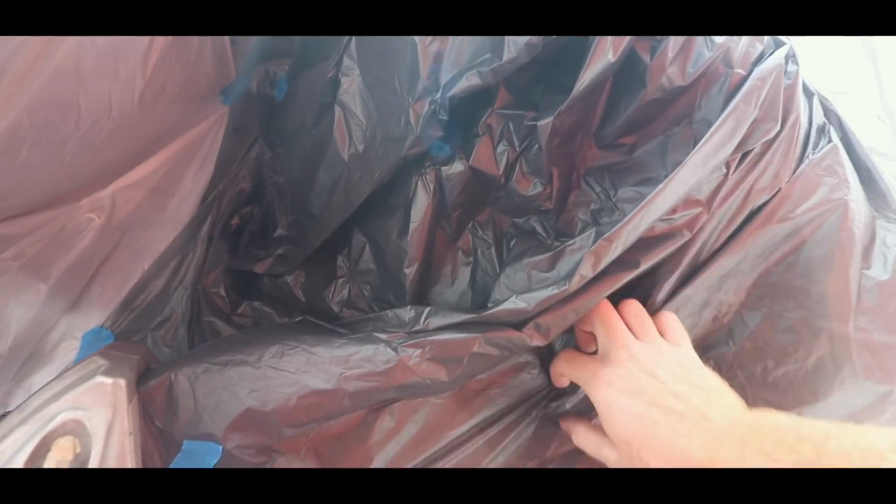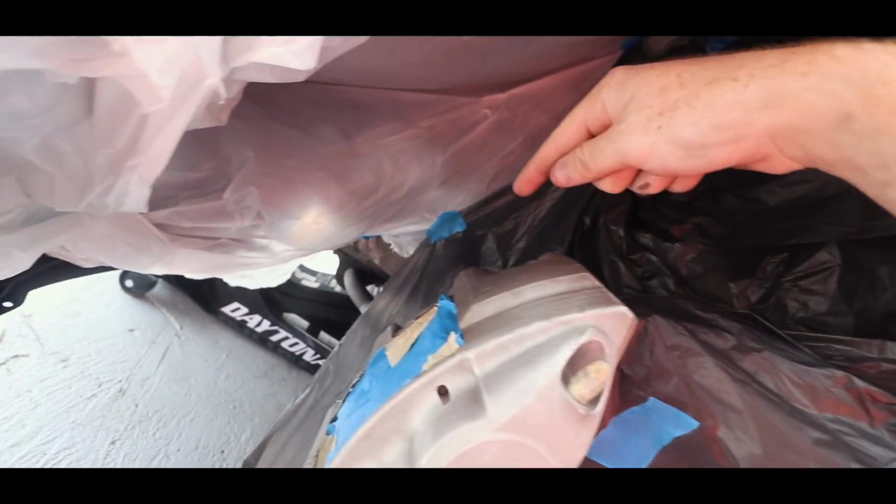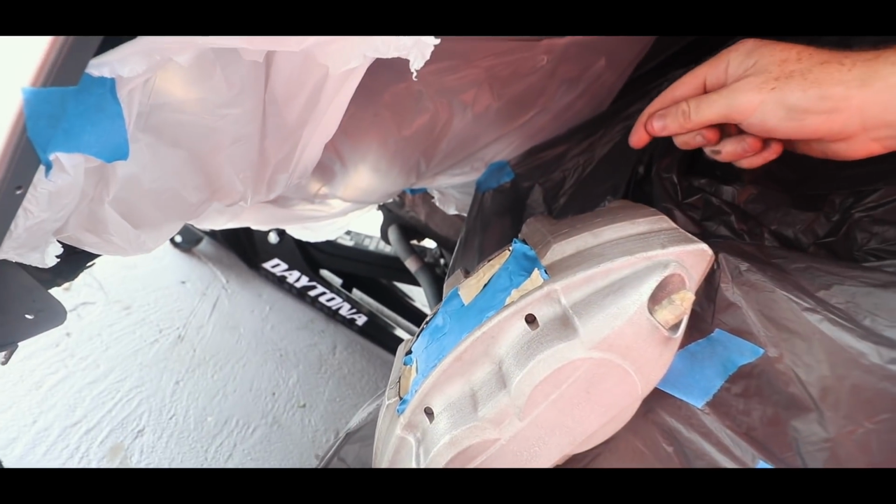Okay, masking is kind of fun, but at the same time it's pretty annoying. Either way, check it out. Everything is pretty much masked off. I should probably put a little more tape up here so it's more stretched. There's a good amount of wind. Either way, we're good. We got this masked off. We got the lines, this thing right here, the bolts. We good, boy?